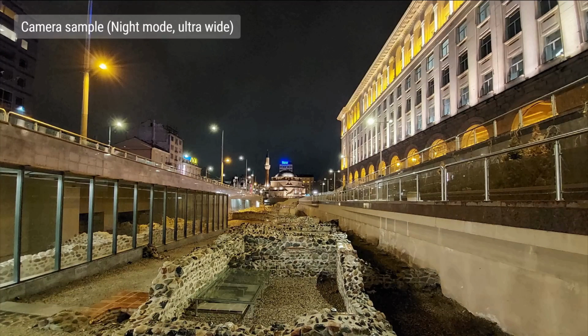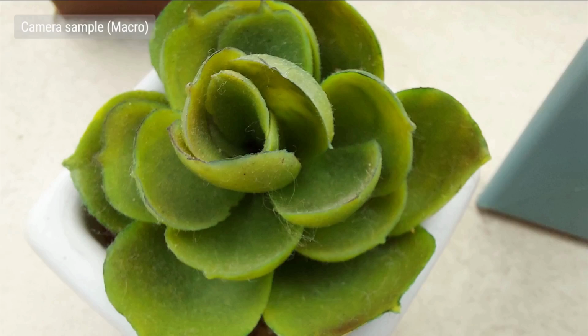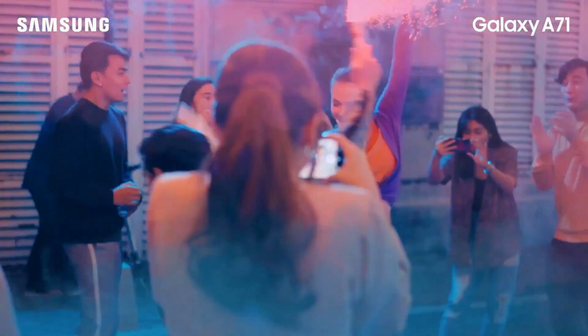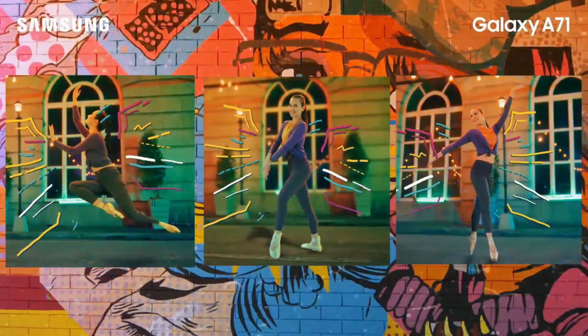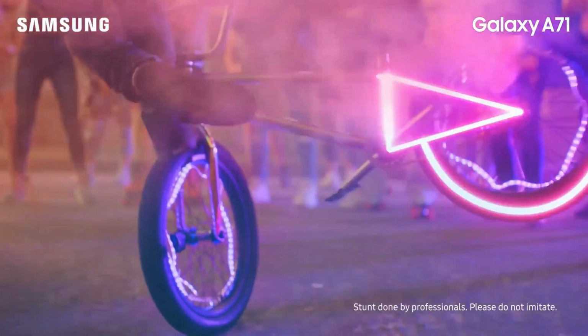The 12MP ultra-wide camera takes better photos than the A70 was capable of, at least in terms of the detail captured. The A71 also has a 5MP macro camera, which is a great addition to this setup, and the last one is a 5MP depth sensor. You can record 4K video at 30fps and 1080p super slow-mo video at 960fps. On the front there is a single 32MP camera for selfies which delivers great picture quality.